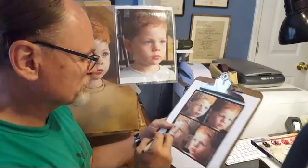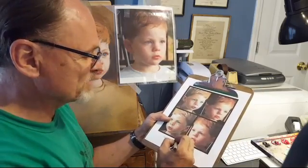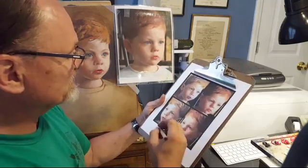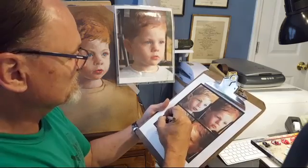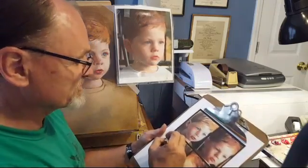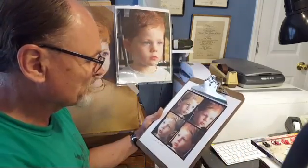So the eyeballs are too large. I'm just going to make a note here. Eyes are too large. Pay no attention to what I say, just listen to what I mean. The eyes are too large. Nostril, lip. Here's a big one. This cheek is too bulbous. Again, I'm going to draw a line right here. The cheek is actually sticking out too far right here, and the forehead is sticking too far in. So the forehead needs to move out a little bit to match this photograph.